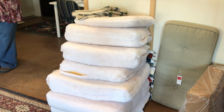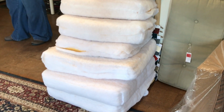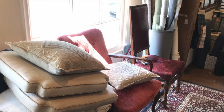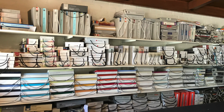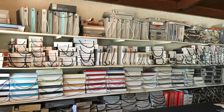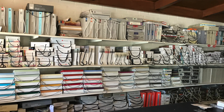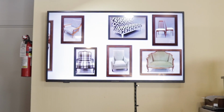Because we have a retail location here, we get a lot of people that just drop in with cushion projects, simple chair recovers, or to get estimates on bigger projects. We've got hundreds of sample books here so we can give them fabric options if they are looking to choose new fabric for something.